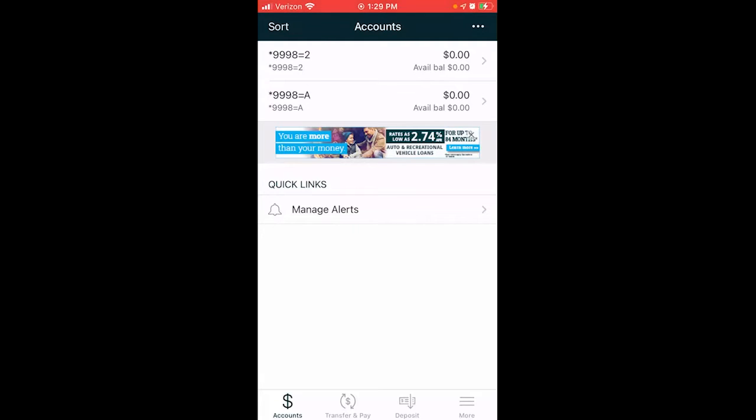Hello, everyone. I'm going to show you a little bit more about how to do mobile deposits today. There's a couple of things I want to go over before we start.